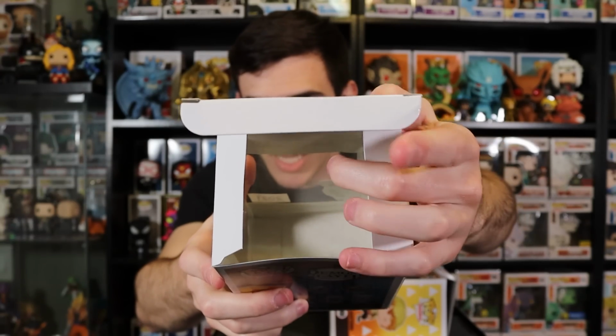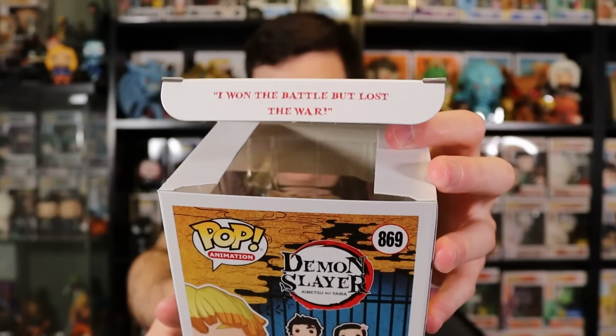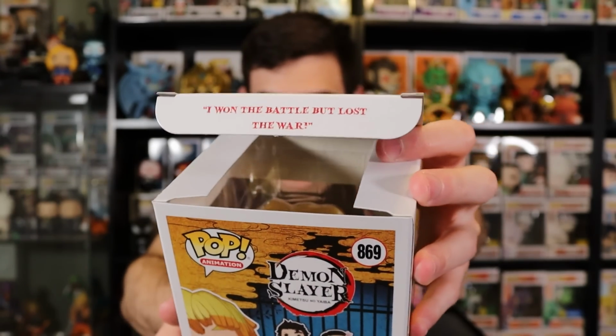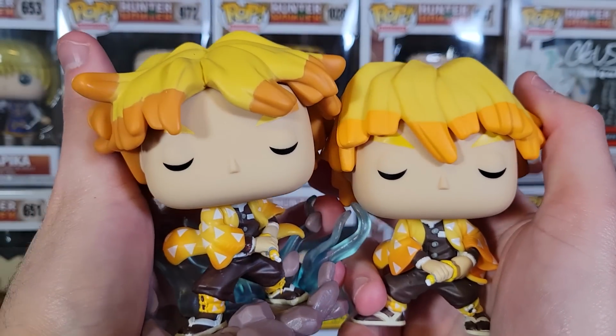One more quick thing to show you guys, this inner flap doesn't actually have any text like the commons did. And this is what I was referring to just now, the text inside the Demon Slayer common boxes. Now here's a side-by-side of both Zenitsus here.